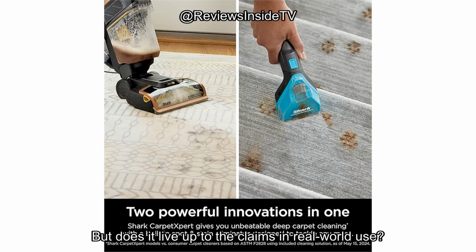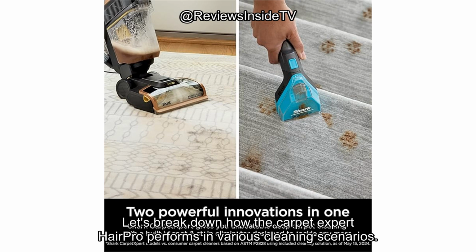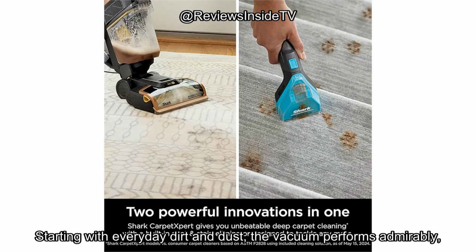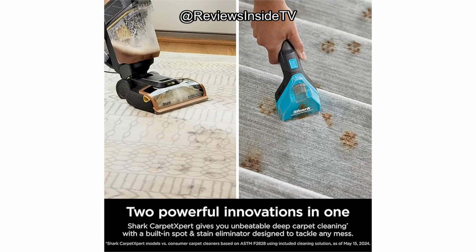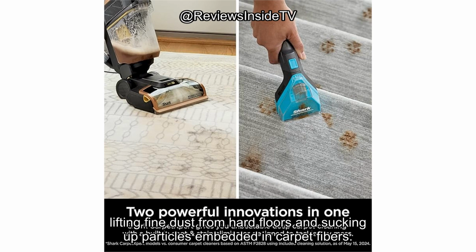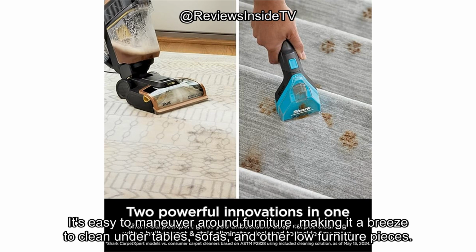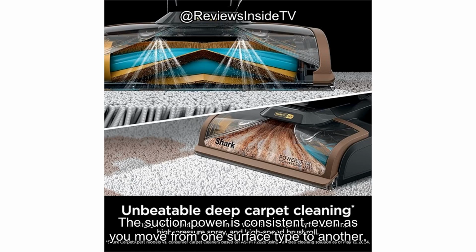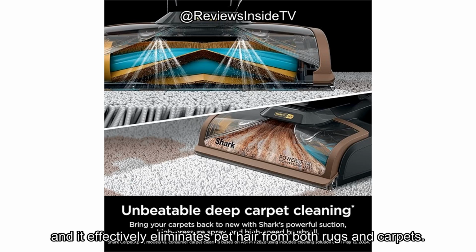But does it live up to the claims in real-world use? Let's break down how the CarpetXpert HairPro performs in various cleaning scenarios. Starting with everyday dirt and dust, the vacuum performs admirably, lifting fine dust from hard floors and sucking up particles embedded in carpet fibers. It's easy to maneuver around furniture, making it a breeze to clean under tables, sofas, and other low furniture pieces. The suction power is consistent, even as you move from one surface type to another, and it effectively eliminates pet hair from both rugs and carpets.